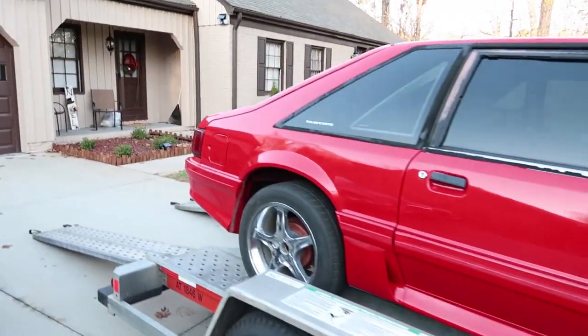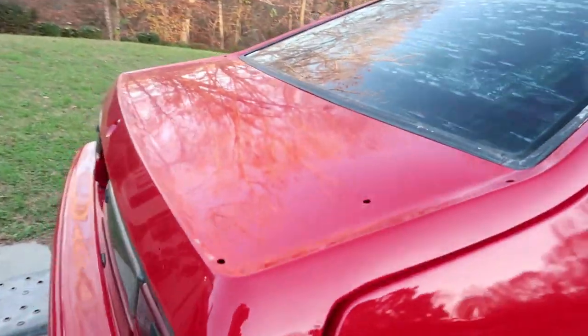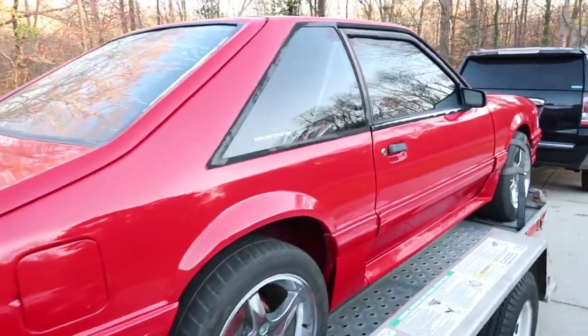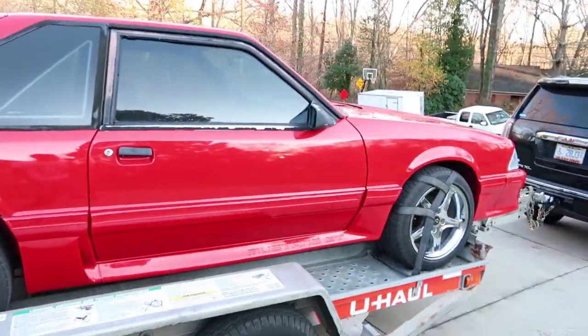Now, guys, this is a true GT. They did take the spoiler off, but I will be getting a Cobra R spoiler. Don't want to spoil that. But guess what I'm going to go ahead and tell you guys. The first little cosmetic thing I'm going to do is actually add that spoiler back.